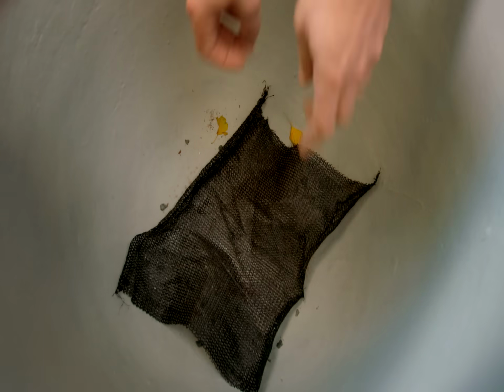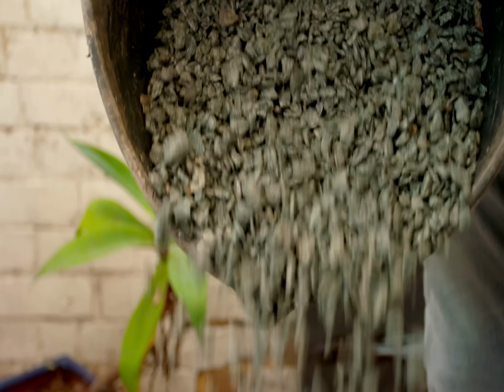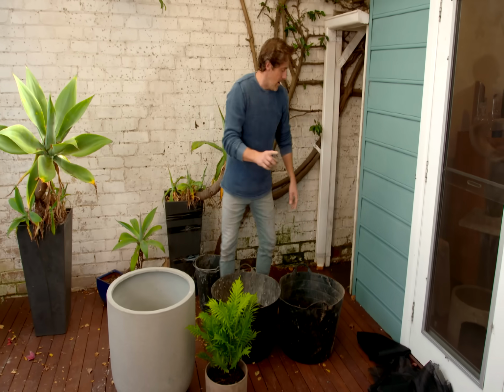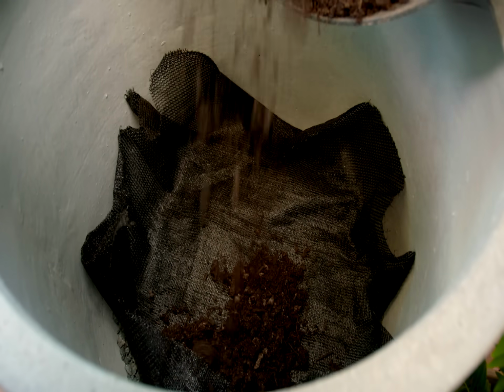And it starts with this shade cloth. And then on top of that, I'm actually using some blue metal. It's really important you go for a small size and an angular shape. Now, I'm getting another layer of the shade cloth on top. Now, this is going to prevent the potting mix mixing with the blue metal. You want to make sure you compact this down a little bit, but not too much.